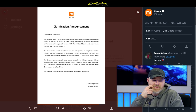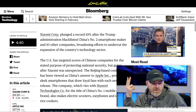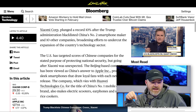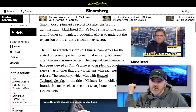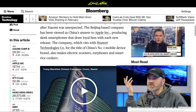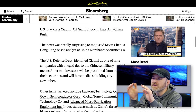Of course, the market responded and the company plunged a record 10% after this blacklist. They are China's number two smartphone maker. There were more companies included in this blacklist. And who knows? I guess, are these things upheld when Trump leaves office? Does Biden go and look at it and create his own rules? Or does he uphold whatever has been already put in place? It's hard to know, but there are so many affiliations that exist.